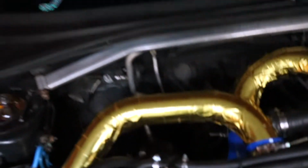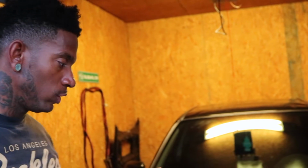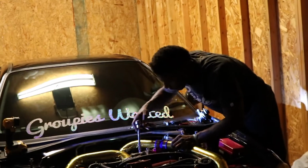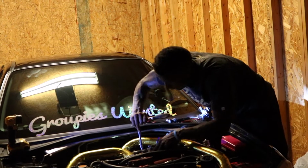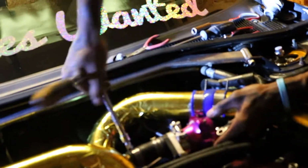All right, first things first, we're gonna get off the wideband sensor, go up under it, do the O2 sensor, and then we'll put on the blow-off valve. All right, we're finally getting everything finished, buttoned up right now, making sure everything's tight, because I don't want any boost leaks.